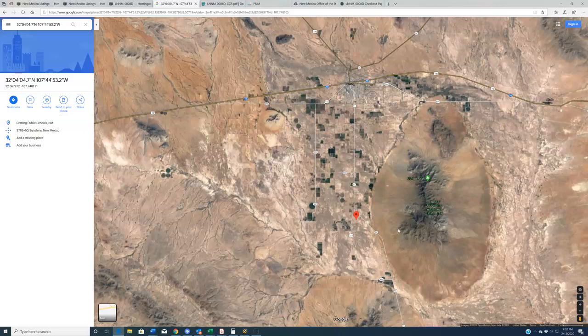Now, it's not a hard and fast rule. You can build on things that are smaller, but there's going to be more permitting involved. There's going to be more fees. You're going to need to work around a lot of zoning laws to get whatever you want built on that property. So the point is that when you have at least 1 acre of land, you can avoid those hassles.